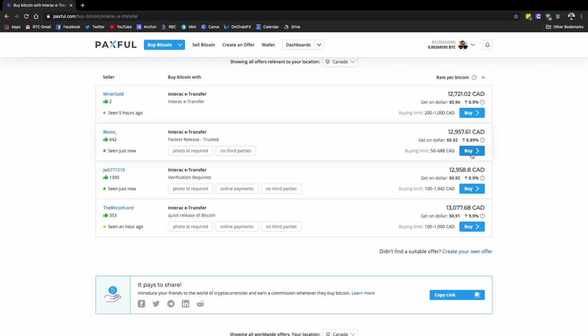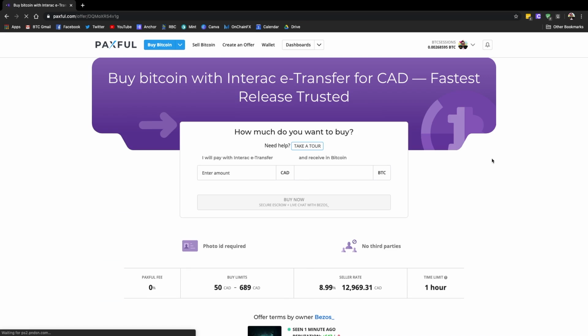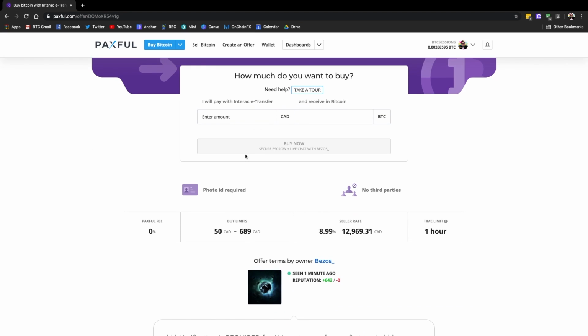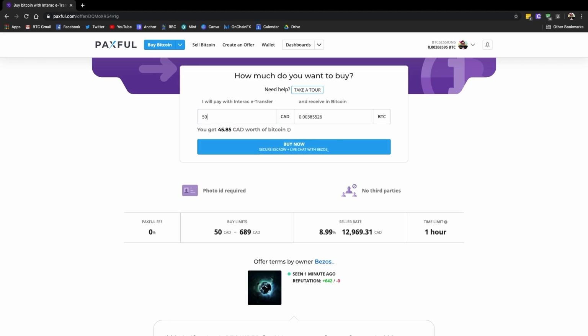So let's take a look. I'm going to hit buy. And at this point, it's going to take me through what I need to do. So I would like to purchase, I'm just going to go on the low end. He says the lowest is $50. So I'm going to go ahead. I'm going to do $50 here. This is how much Bitcoin I'm going to receive. So yeah, I'm going to take like a $4 hit here. But that's okay with me. I'm going to go ahead and I'm going to hit buy now.